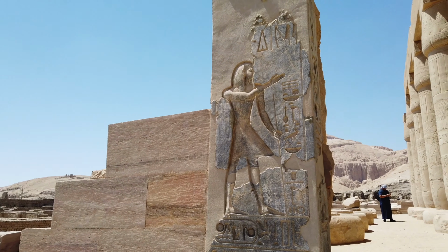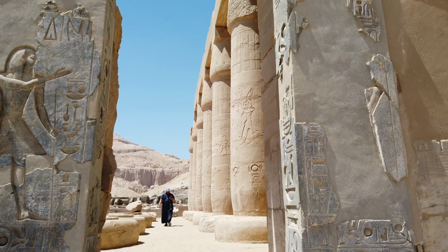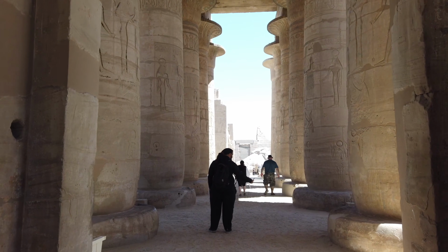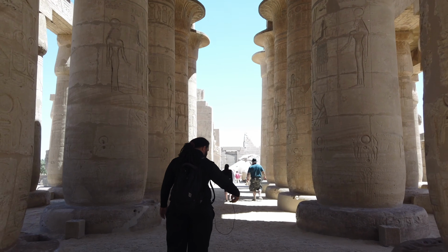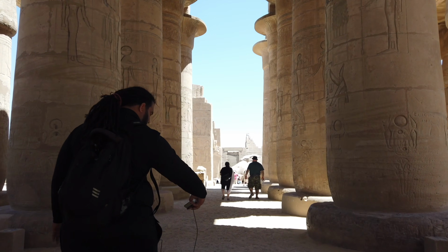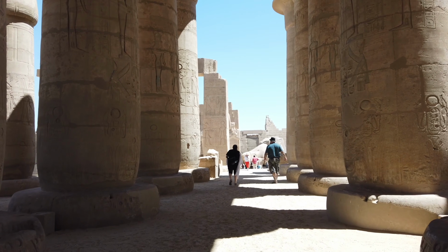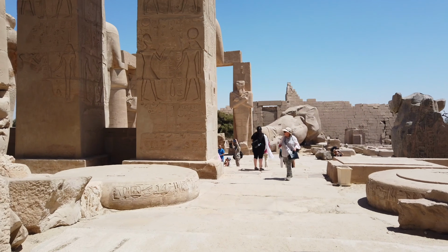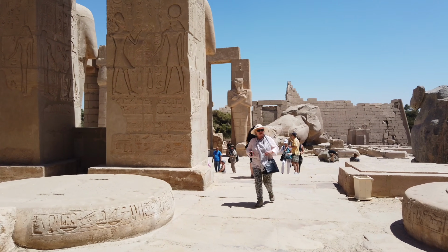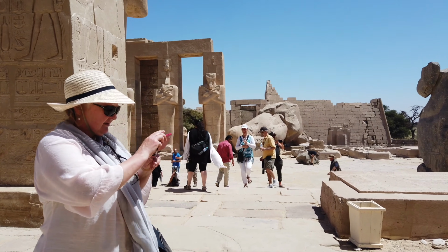And here again, another diorite or granite section of a gate or wall that looks like it has been blown to pieces by intense heat. We're walking back through the dynastic part of the temple. You can see each one of these giant sandstone columns is made of multiple sections. And now we're going to walk back towards what is left of the giant statue.